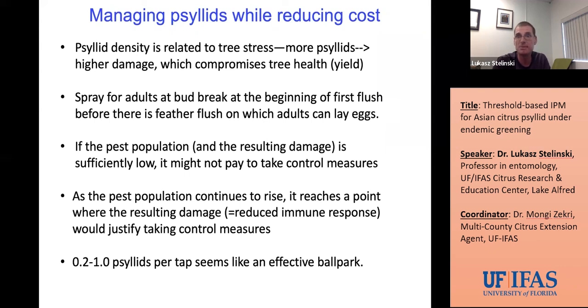If you're going to experiment with this, I'd suggest that you start conservatively with 0.2 psyllids per tap. If that seems to be way too low, you know, you can go up.